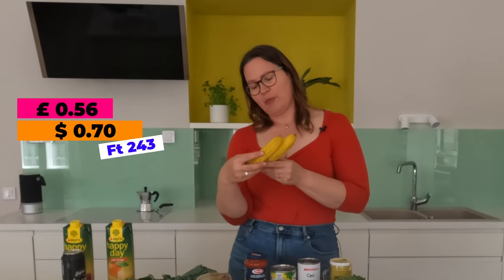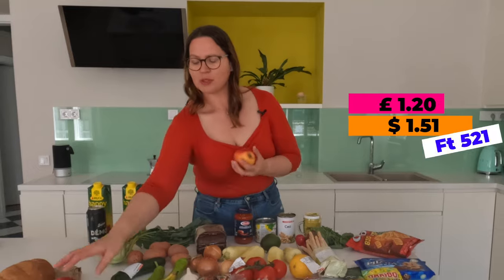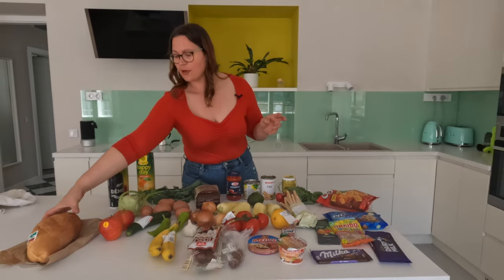Then I got two bananas. How much were the bananas? 243 forints. And two apples. And what else did I get that's fresh? I guess I got this loaf of bread.